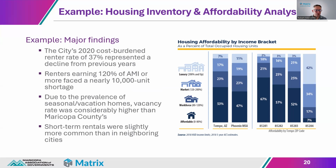Seasonal vacation home vacancy rates were considerably higher in this particular city than in Maricopa County. And then short-term rentals are more common in this community than in neighboring cities. That's an important one. That definitely eats into housing supply for longer term residents, whether longer term renters or homeowners.